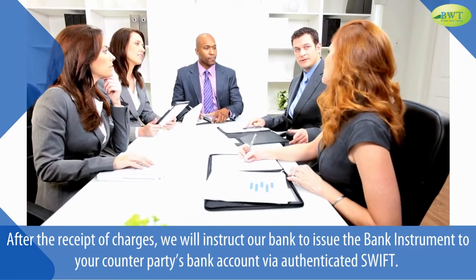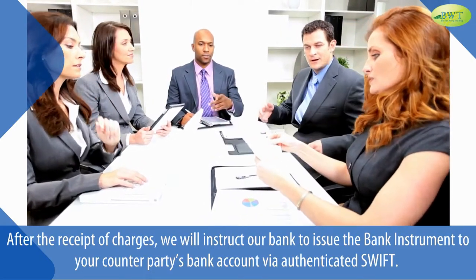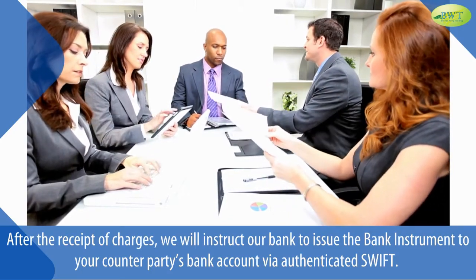After the receipt of charges, we will instruct our bank to issue the bank instrument to your counterparty's bank account via authenticated SWIFT.